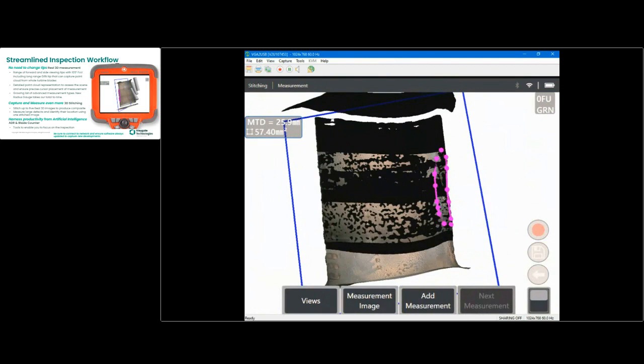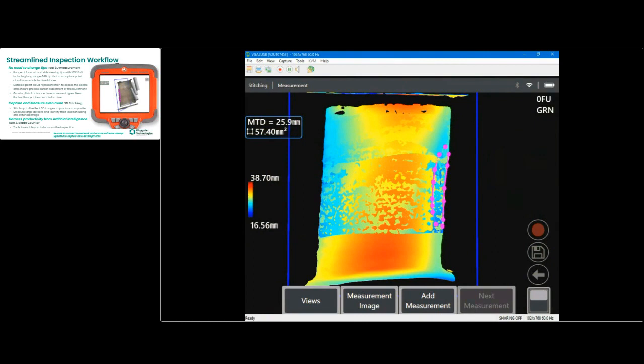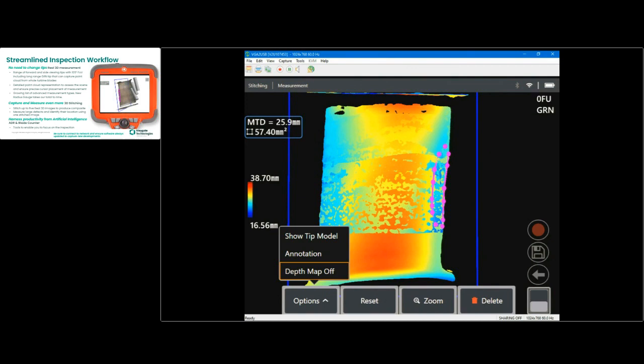If I turn on my depth map, you can see it's slightly corrupted, but you can see three different bands. That's just one way of quickly determining that this is a composite image. Turn that off.